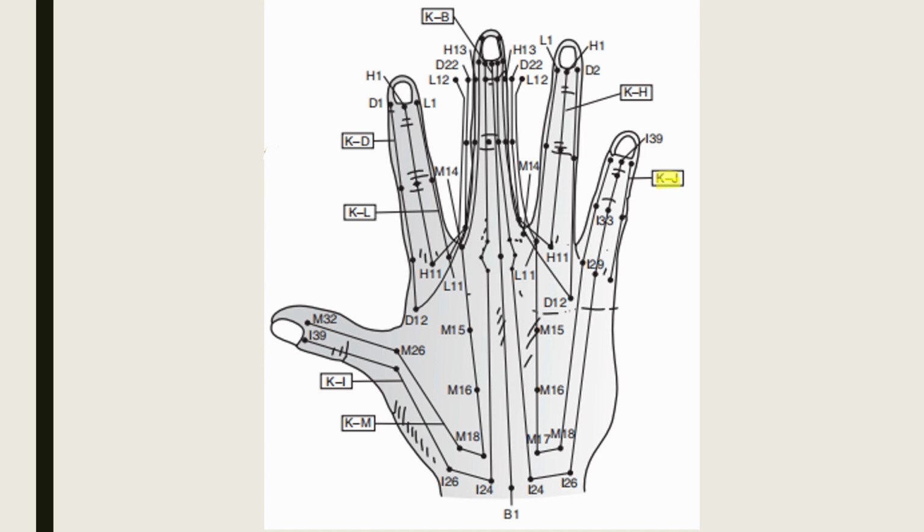Kidney, KJ, located on the dorsal side of the hand and starts lateral to the corner of the thumb and little fingernail. Then it runs along the dark and white skin of the finger to the transverse crease of the wrist and runs along the crease on the palmar side. It then goes up and runs 0.5 chon lateral to the midline and ends below the distal interphalangeal joint. There are 38 points.